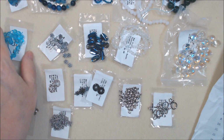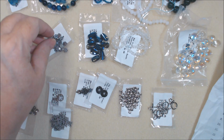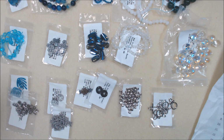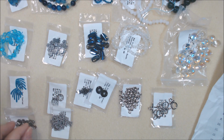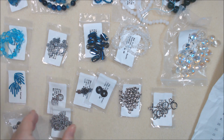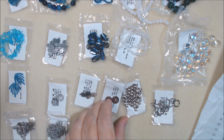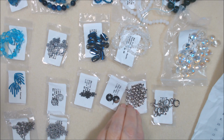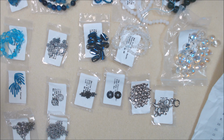So stay tuned and I'll be making some things. Maybe I'll do a design with me. I don't know if I'll do an actual make it with me, but a design with me kind of video or two with this. And I'm looking forward to getting back into Bargain Bead Box again for this and the next 5 months anyway. I did a 6 month subscription, so we'll see after that.